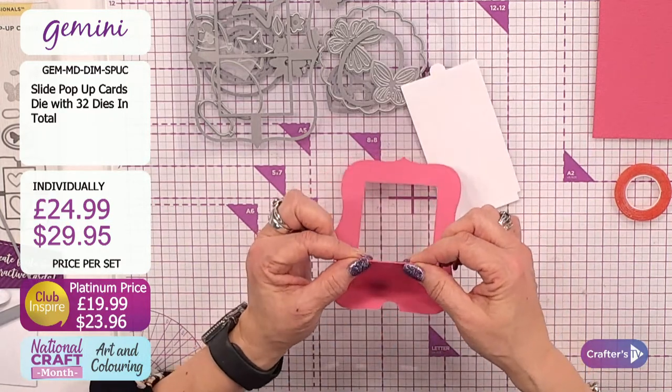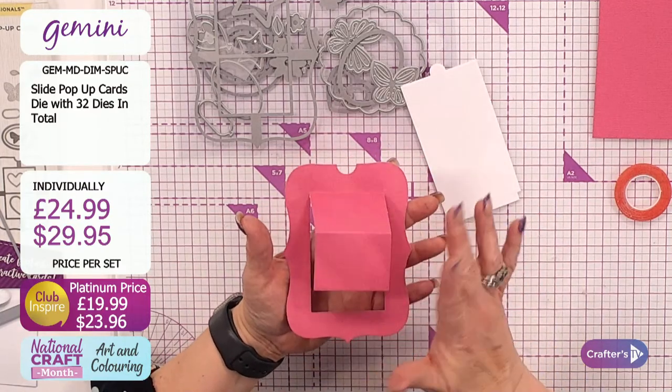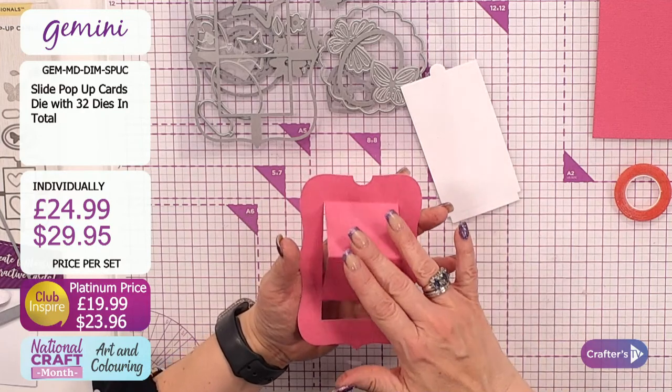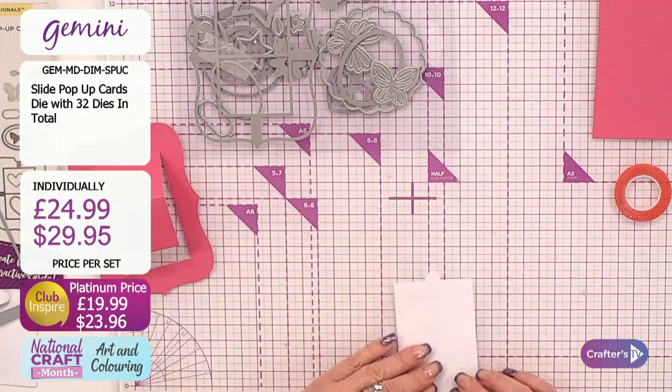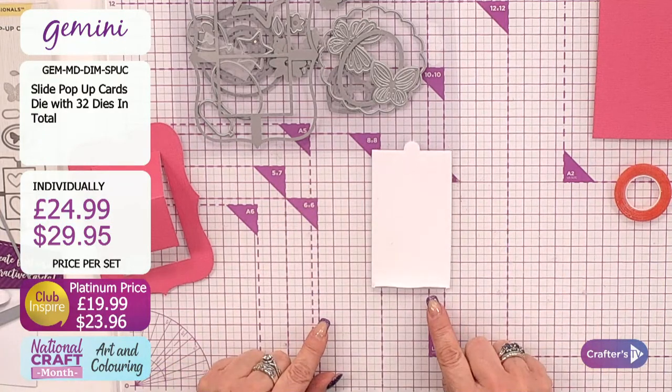I'm just going to reinforce them. You use any cardstock, whether it be linen cardstock, whether it be a paper. I did a paper one yesterday to show you that you could still do it with paper as well. And then the same with this one. This little tab, I bring it forward. And then I'm going to put some red liner tape on.